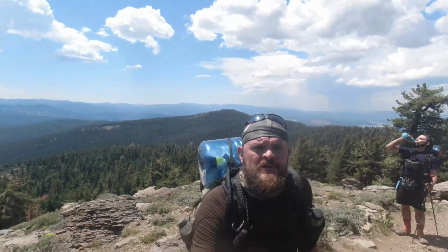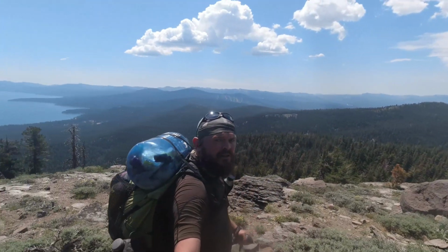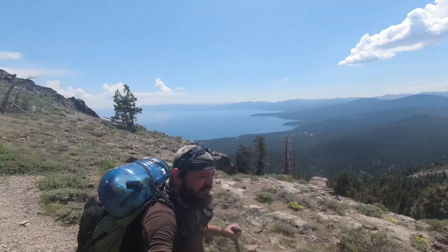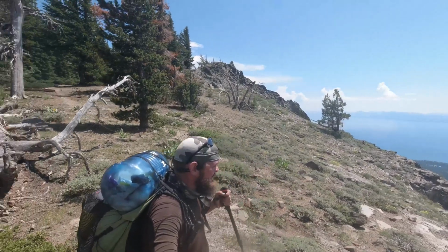Oh man, as we go on, these views just get more and more spectacular. Whew. We just keep getting better and better perspectives of the lake. Amazing.